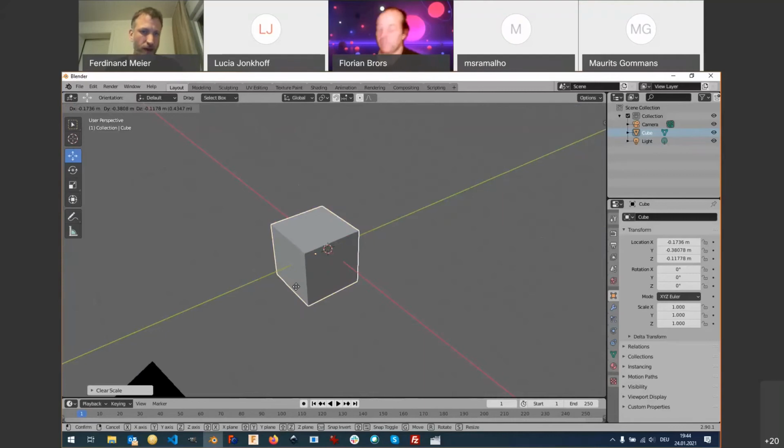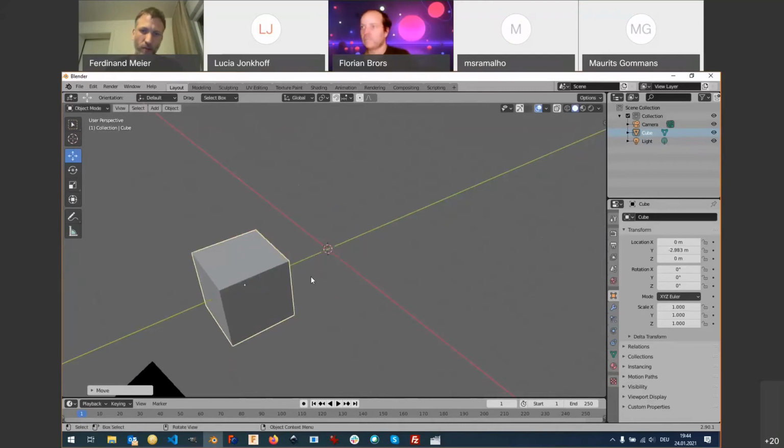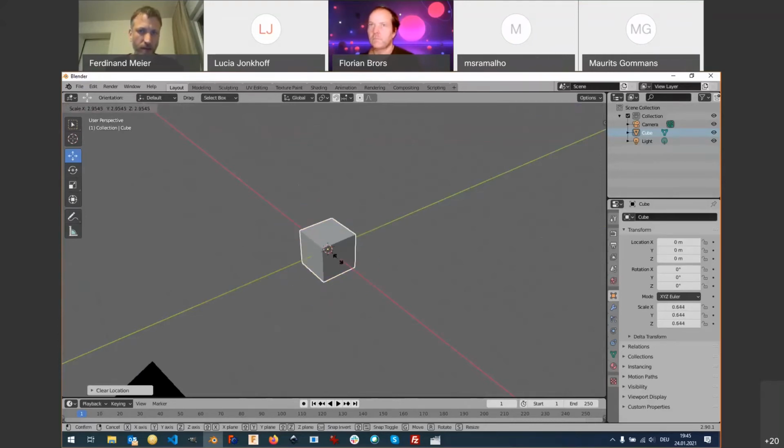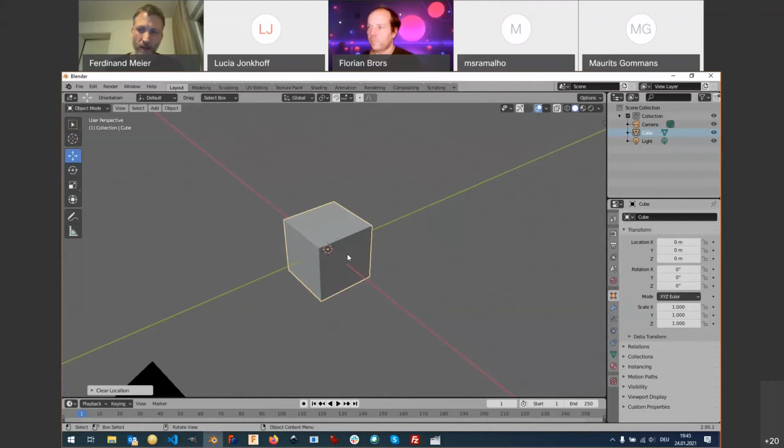And once I moved a little piece and I want to go back to the original position, I hold Alt and G and it will go back to where it was. Same is true for scaling. So if I hit S, it will scale my object in all directions. And one thing I quickly want to note is the scaling works differently depending on how close my mouse cursor is to the center of the object.